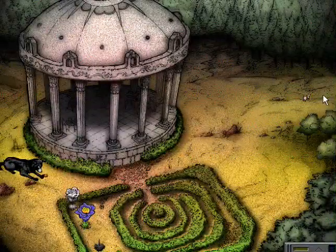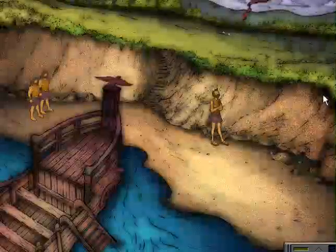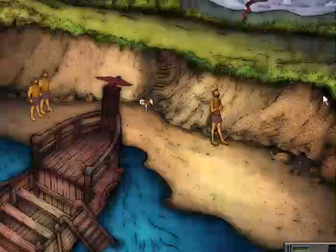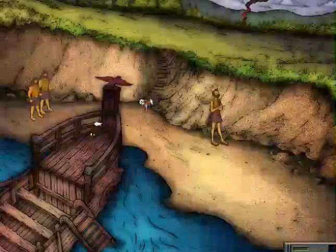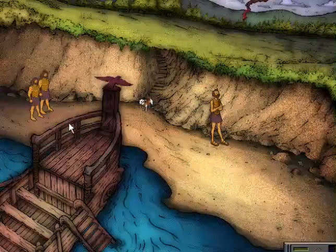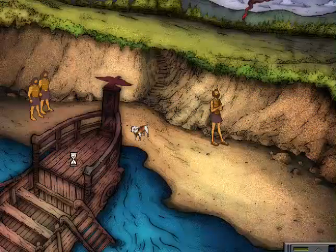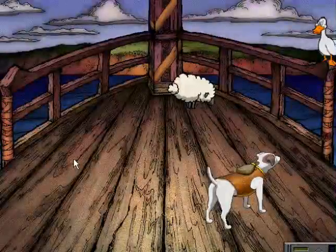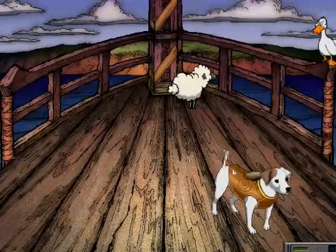You enjoying that turkey leg, cousin? Look at him go, man. That dog reminds me of Rumble. When you give him chicken, you know. He got that going on. He's like, there you go, cousin. How about a little snack? Alright.